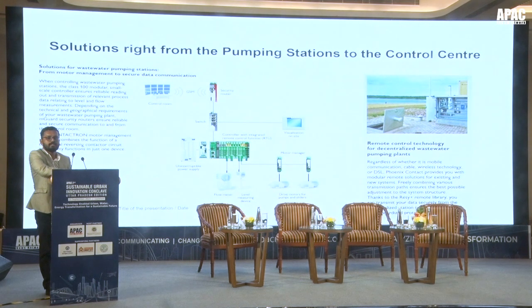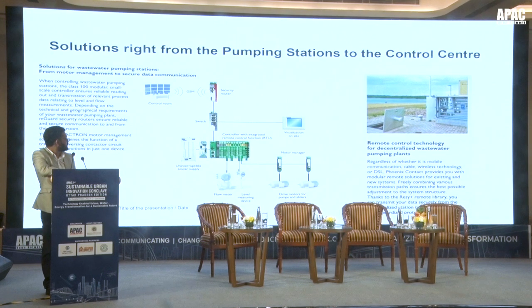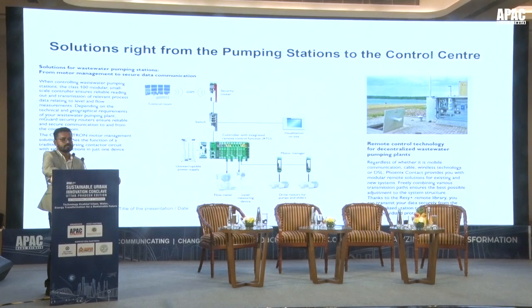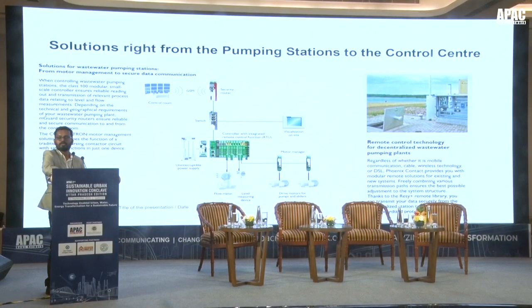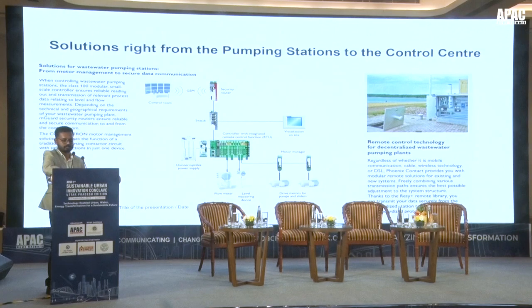It's a classical architecture. In critical infrastructure, we took just the water and wastewater industry. You can see a remote pump station getting connected to a central location, or integrated control center, as our honorable chief secretary mentioned. This is the nerve and brain of the infrastructure, a single place from where you are monitoring and controlling your entire smart city or so-called infrastructures.